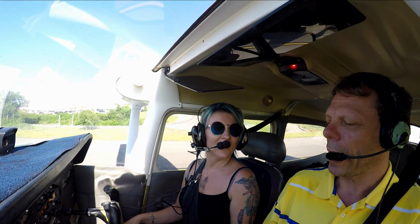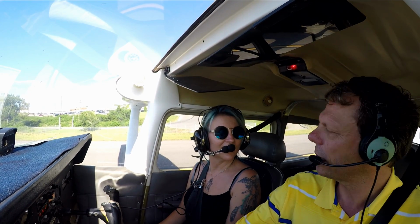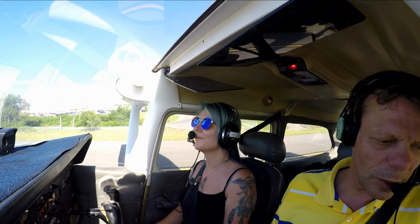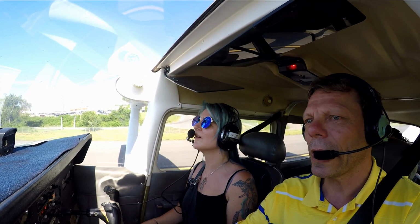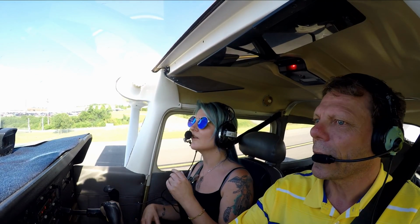I help you a little bit on the right because I've noticed the brake on the right is a little bit looser than the left. So you've got to push it a little bit more on the right than on the left. All right. You can let go, and we'll start moving again, and then we're going to turn the airplane around so that it faces the wind.